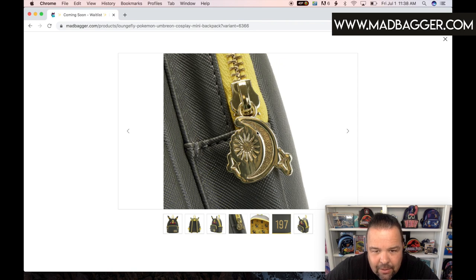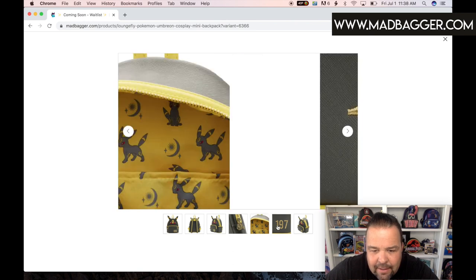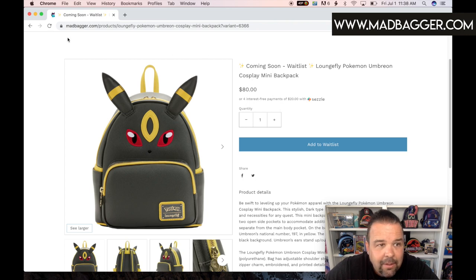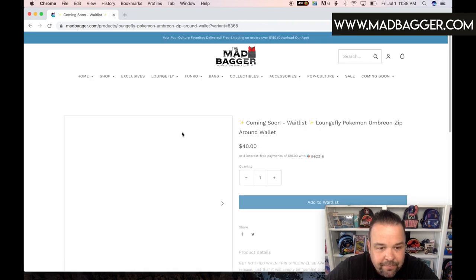Okay, he does have a little star and it looks like a metallic or metal zipper pull on this one. Little lining there. It's got him in his stance. There's his number. That's going to be embroidered on the back. And another nice little angle there. Okay, so that's a pretty cool Pokemon bag. If you are a Pokemon fan, there's something for you this month.